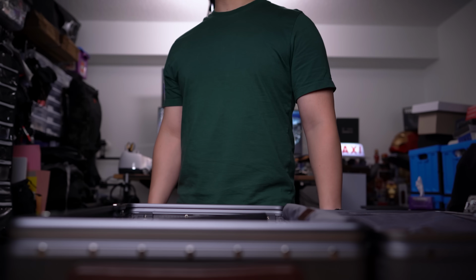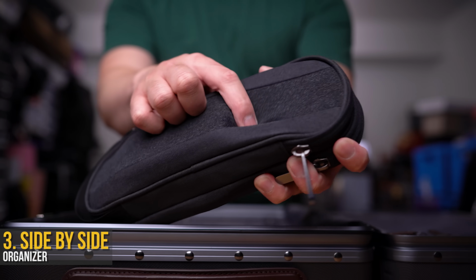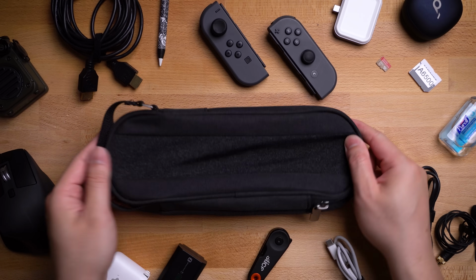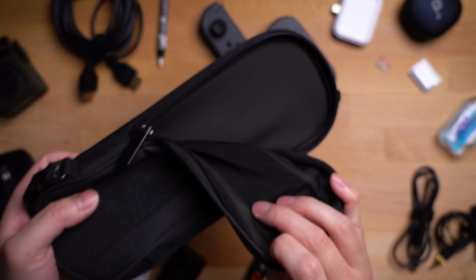This one I can easily crown as the best tech, accessory, or anything really organizer. The side-by-side pouch looks like your standard pill-shaped storage case, but it's got this thick yet stretchy material as a secret weapon. Whether it be your MacBook accessories, Nintendo Switch controllers, or camera lens filters, this flexible pocket design can gobble up whatever you throw at it.